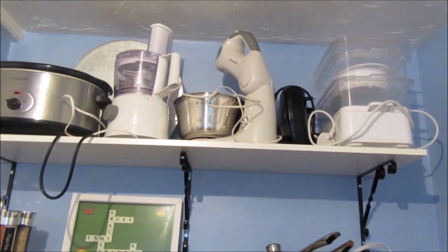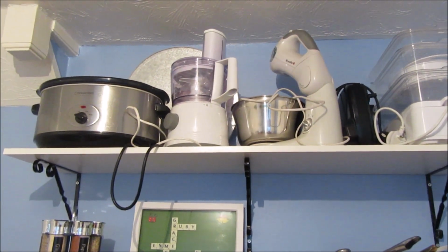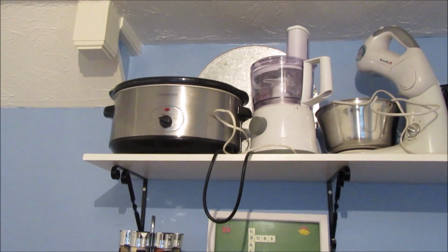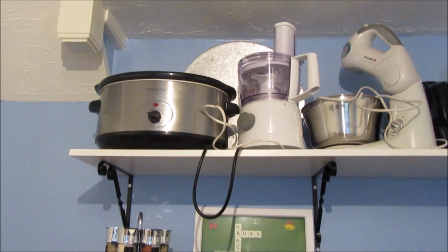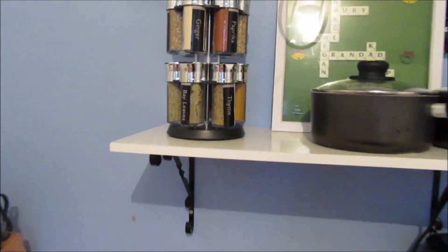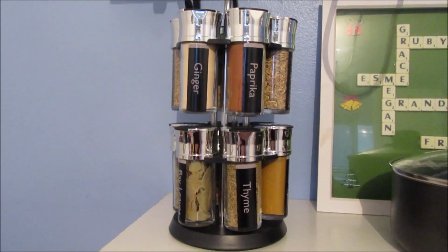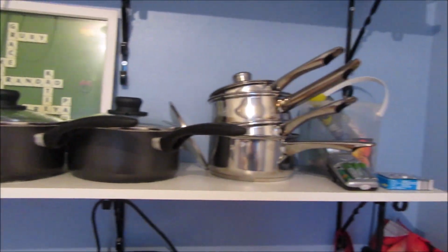Then up here we've got our steamer, sandwich maker, mixer, food processor and slow cooker. And up there behind is the cake board that was for our bottom tier for our wedding cake, so I wanted to keep that as a little bit of a memento. We've got our spice rack here. We do have more spices because again on Slimming World you use a lot of your own spices and cook from scratch. Then we've got our saucepans along there.